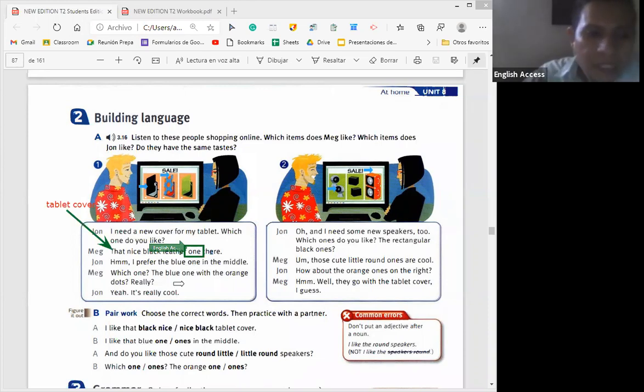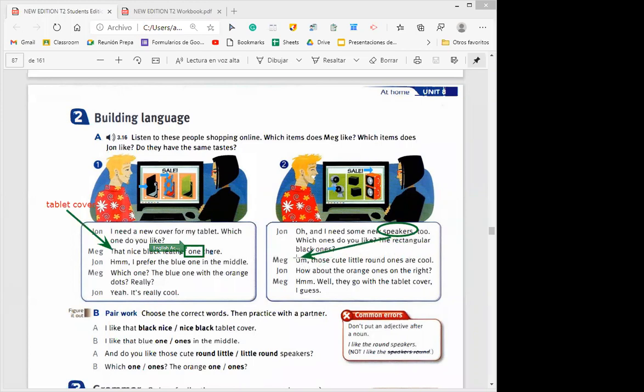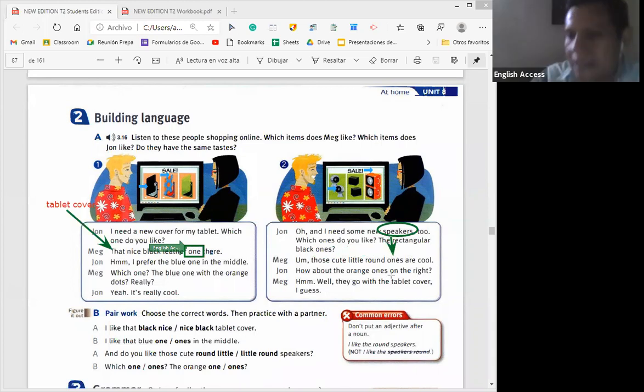Now, guys, what about speakers? In which of these lines do you see the word similar to speaker? In Mac's line. Ones. Exactly. Ones. Very good.